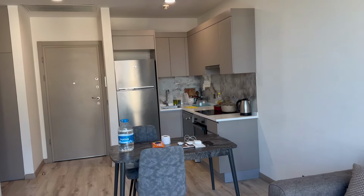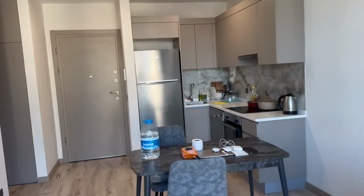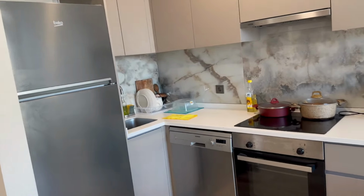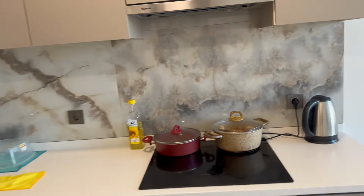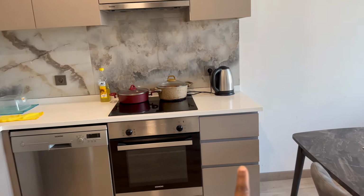Okay, so when you turn this way, after you've walked to the sitting room, you're faced with the kitchen, and the kitchen is kind of cute. I'm not going to lie. I'm telling you for real right now, this kitchen is the truth. I have enough cupboard space. If you can see, I have this, I have this, I have this.